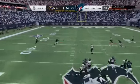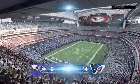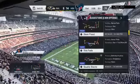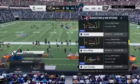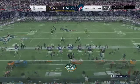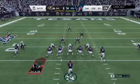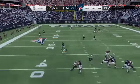On second and 11 now. Watson, it's complete to Hopkins. And he's corralled, but not before getting it inside the 35. A reminder that when halftime rolls around, Jonathan Coachman will have all the highlights and analysis of this first half of play from our studios in Orlando.